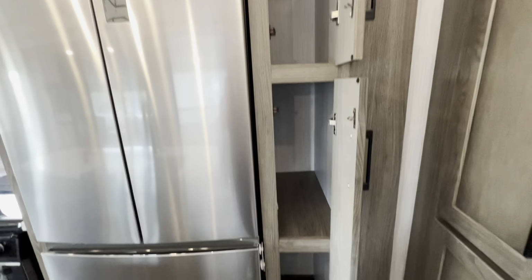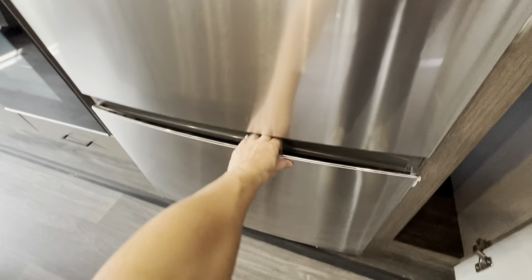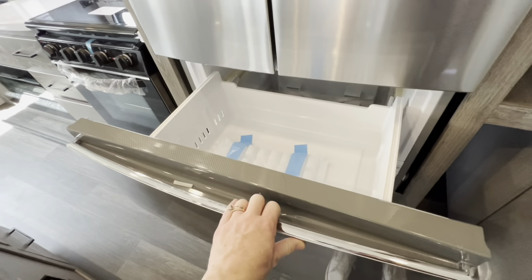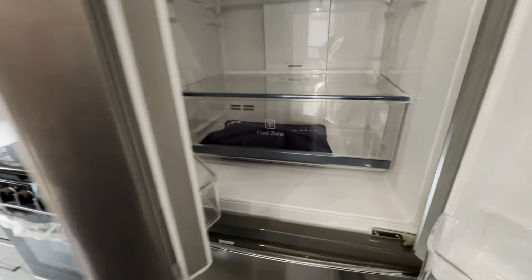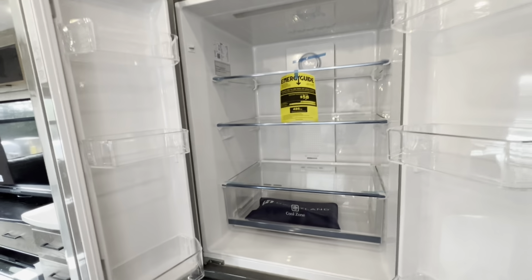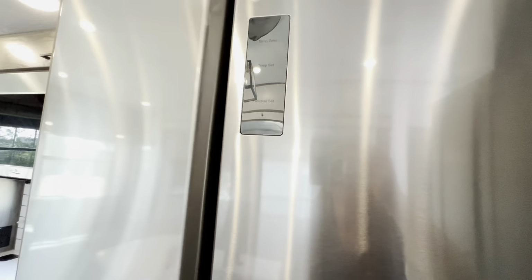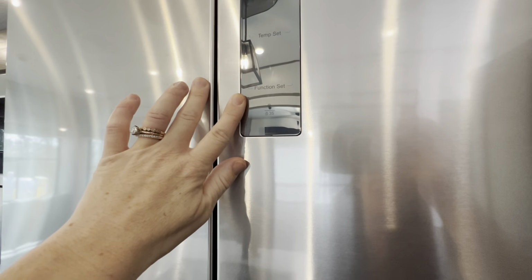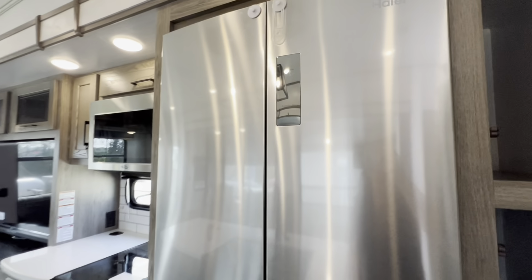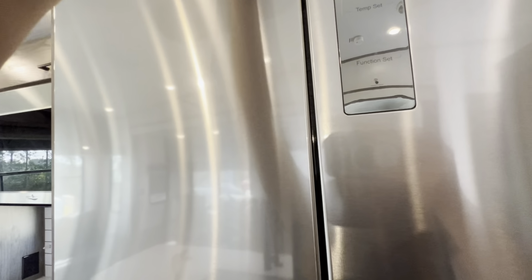Moving over to this built-in right next to the residential fridge, we have our 2-drawer system right here and right here, and then our refrigerator with tons of storage cubbies and compartments, adjustable shelving, and then we've got our temperature setting abilities right here. You can set the zones and the different functions, and you can always keep an eye on what the refrigerator is set to. Makes it really great as you are traveling and running off of that battery.